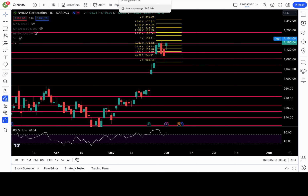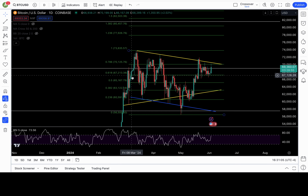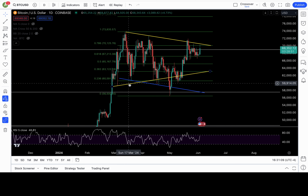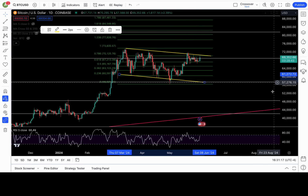Here is Bitcoin. It's still within my triangle pattern. It's been consolidating for quite some time now. You can call it a flag. If I take out this line and just change this blue line to yellow, you can see it looks like a flag on an uptrend.